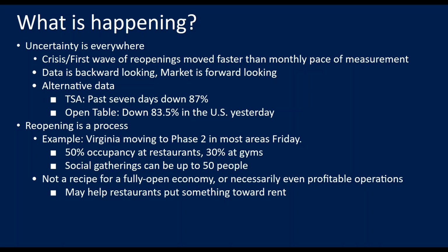Restaurants are generally not profitable at 50% occupancy. You can move some things around, right? You probably have to have less staff. You probably buy less food if you're expecting 50% occupancy. But a lot of places that may not cover rent. So it may help restaurants put something toward rent, which this has been an interesting discussion we've had here.